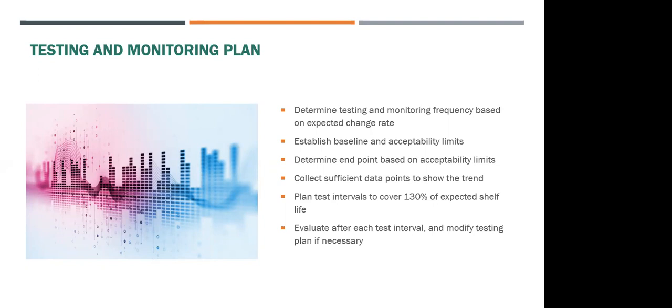And then looking at collecting the data. We need to have sufficient test points so that we can show trends. If we only have a couple test points over the course of this study, it's not going to show us the trends and how things are changing. And we also don't want to have large gaps in the test points, especially when we're not sure where some of those changes are going to occur, because then we could easily miss that end of shelf life. And how are we going to determine that shelf life if we have a really large gap?